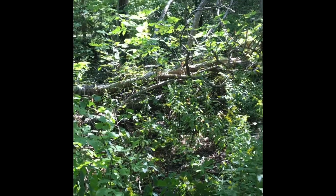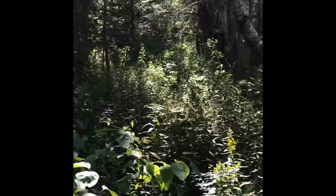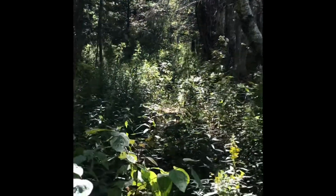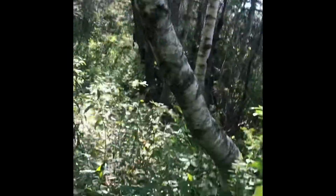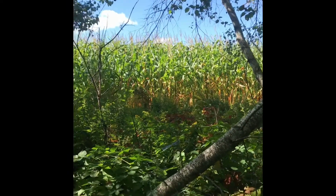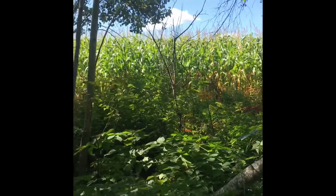Other than deadfall. Uh-oh. We're still on the Hemlock Ravine Loop Trail. You can see like a clearing between the trees. It's faint, but still fairly easy to follow in the day. Look off to my right. We're right next to a huge cornfield. So that's kind of neat too. We are on the edge of civilization.